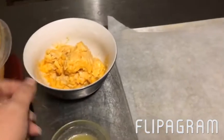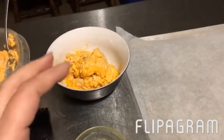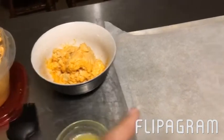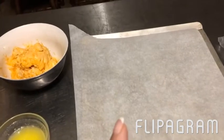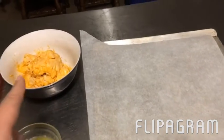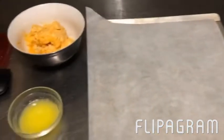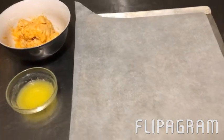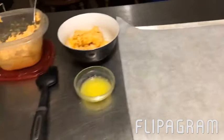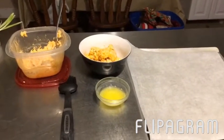I have already warmed some of the buffalo dip because if you don't have the mixture warm going in, by the time the phyllo dough starts getting brown, this will still be cold. So if you cook it long enough for this to get hot and bubbly, then you will have burned phyllo. I only need just a little bit of butter to dampen the outside and tuck the edges. So I'll go ahead and lay this out and show you what it's going to look like. This is just another way to use up some leftovers.